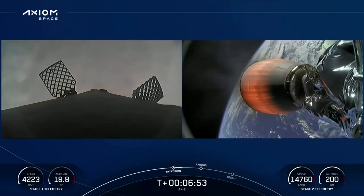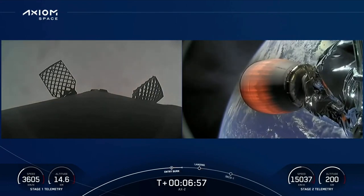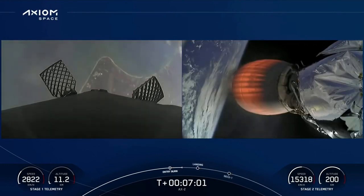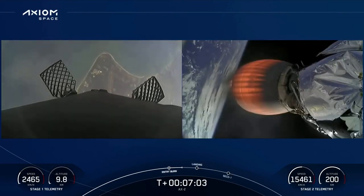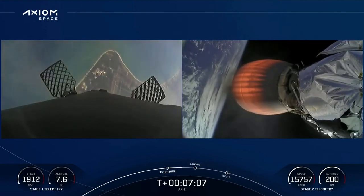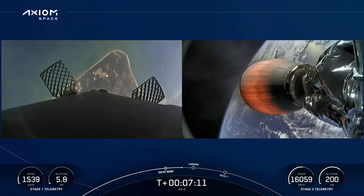SpaceX, trajectory nominal. Love to hear that call out. Everything nominal trajectory. Beautiful view of planet Earth coming to us from the second stage views on the right-hand side. Left-hand side, our first view of the Space Coast once again. This booster is attempting a landing at LZ-1.